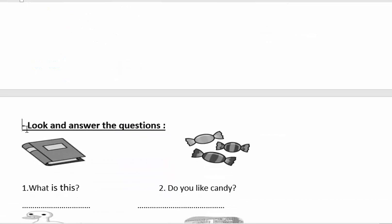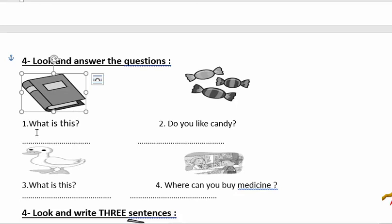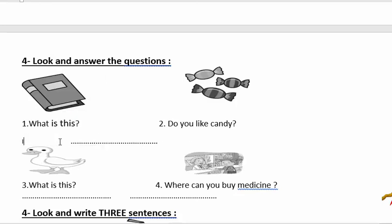Question number four. Look and answer the questions. First, look at the picture. Okay, as you can see, the question here, what is this? Okay, the answer will be it's a book. As you can see, it's a book. So the answer is it's a book. Or this is a book.